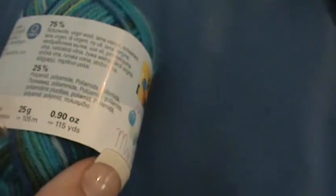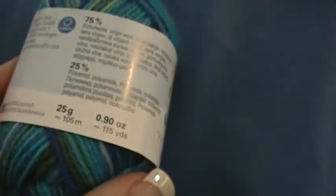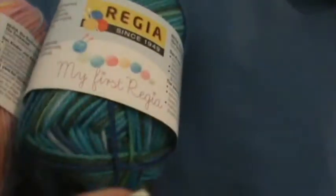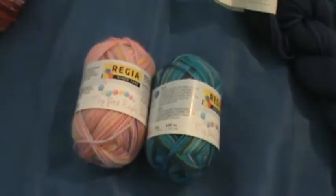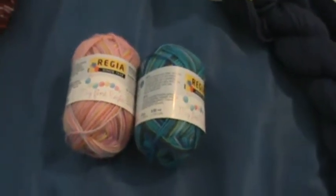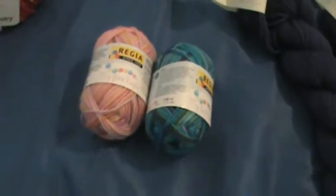As far as there's 115 yards in each one of these, so I speculate I should at least get, depending on the stitch of the booty or whatever, a good pair of booties out of both of those. So, you know, if that's what I choose to do with them, but they're really tiny and they were super cute, so I had to have them.